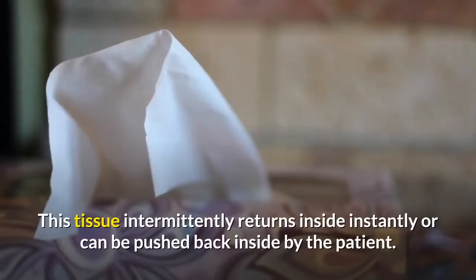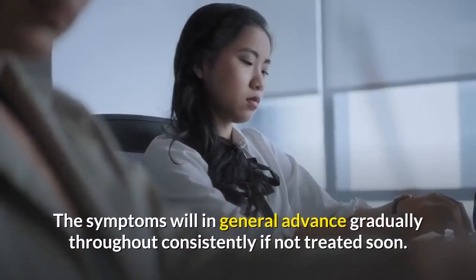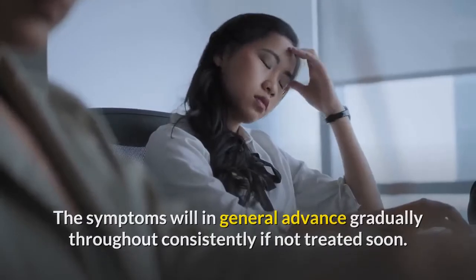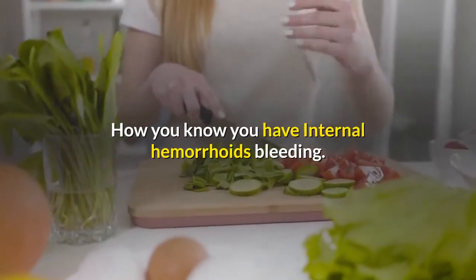This tissue intermittently returns inside instantly or can be pushed back inside by the patient. The symptoms will in general advance gradually over time if not treated soon, or it can just go away if you stick to some lifestyle changes. How do you know you have internal hemorrhoids bleeding?